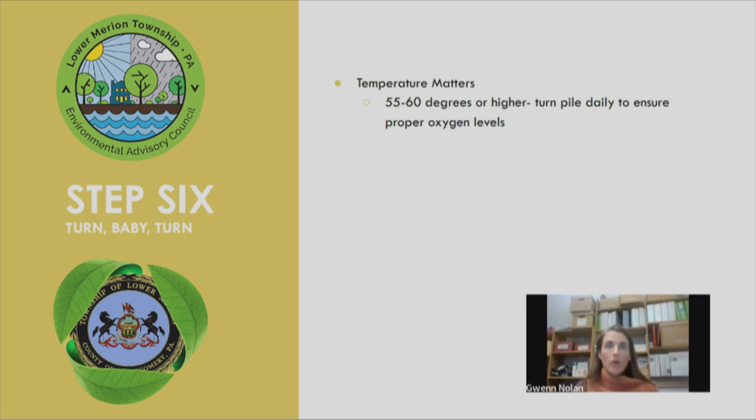The warmer it is outside, the easier it is for the pile to be warm. So we turn daily as the temperatures start to get into the 60s consistently. During the colder months, turning can sometimes be detrimental because that core is warming up, and then if we stick our pitchfork in and go like this, we dissipate all that heat. So it has to start from scratch. Below freezing, I wouldn't turn your pile.